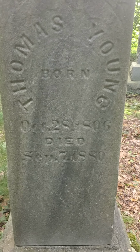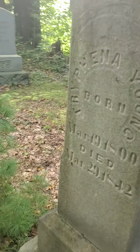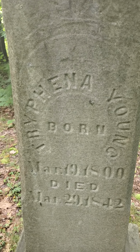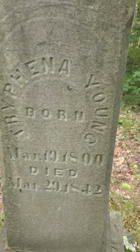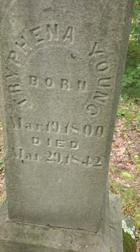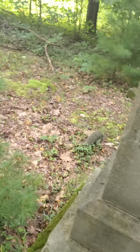We have Thomas Young, born in 1806, died in 1880. And we have, holy Toledo, Trifenina? Who named these people back then? Born in 1800 and died in 1842. He's only 42 years old in that one. Any on the back? Nope, none on the back.